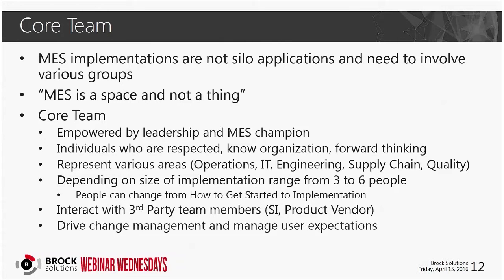This is a big initiative. It's a big transformation. You want to make sure this is driving value in the business. So you have to take a step back and not just do what you have now, but what is it that could be accomplished with this. Because you need to involve various groups, they definitely have to be respected and know the organization overall. So know the politics of the organization, know who to go to get things done or to get the information that's required.